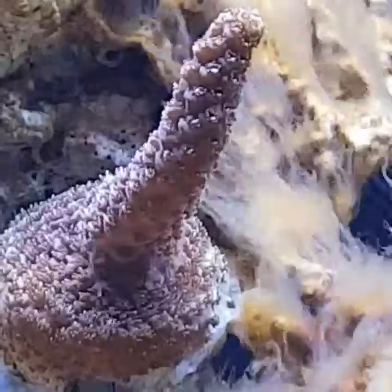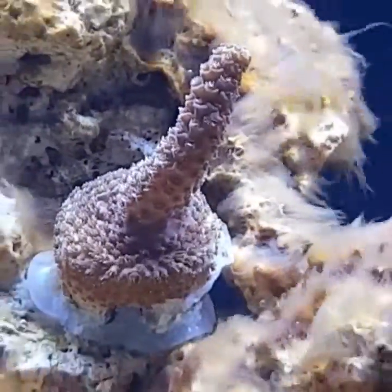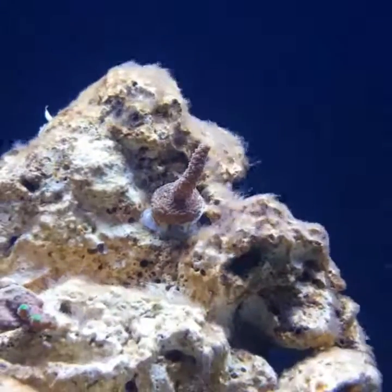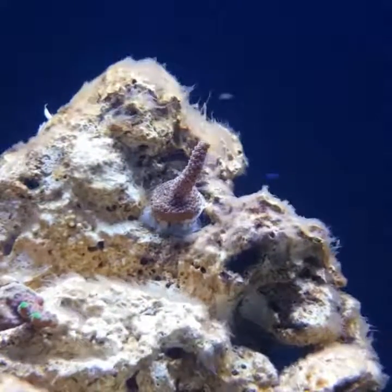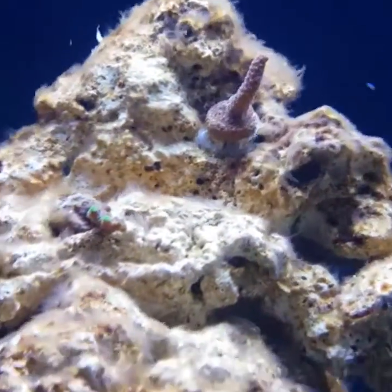This Millipora, it's just looking happy as God knows what at the moment. Starting to get into its own there. I've actually managed to get the calcium up a little bit. So the calcium has jumped up to, I think it's 390 at the moment, which I'm quite happy with.